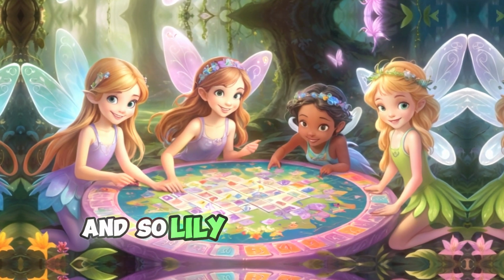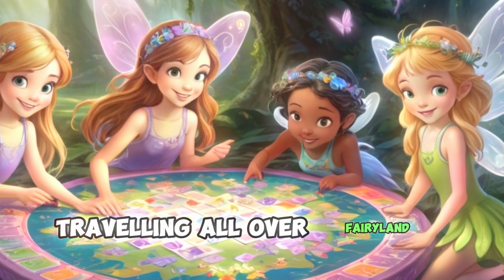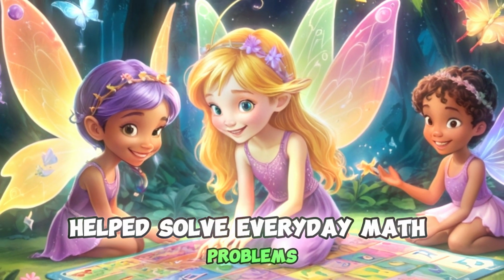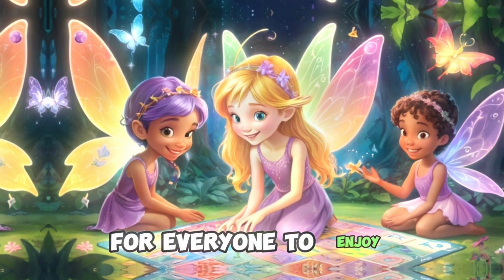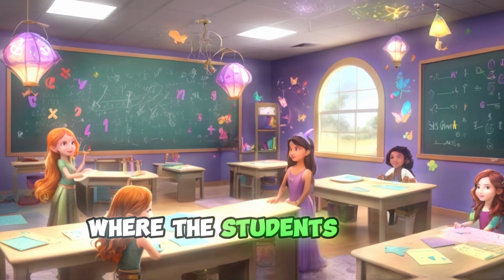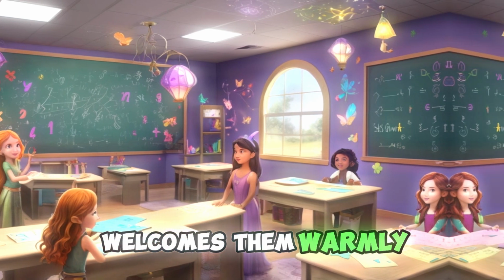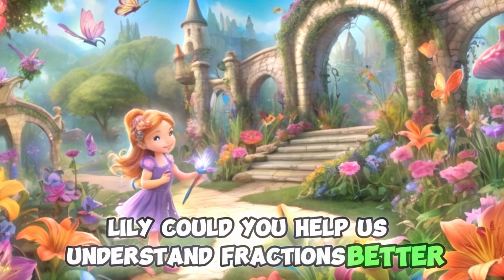And so, Lily began her new journey as a math teacher, traveling all over Fairyland with Nymeria. They visited fairy schools, helped solve everyday math problems, and even created magical math games for everyone to enjoy. One day, they arrived at a school where the students were learning about fractions. The teacher, Miss Fractiona, welcomed them warmly. "Lily, could you help us understand fractions better?"